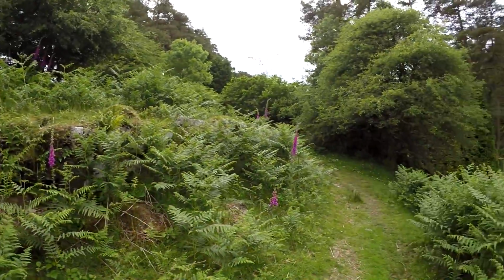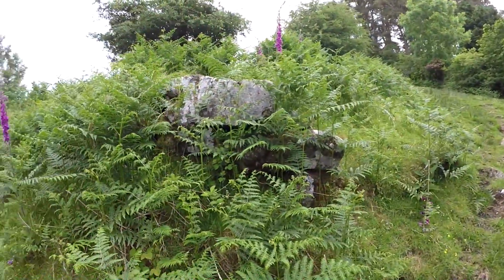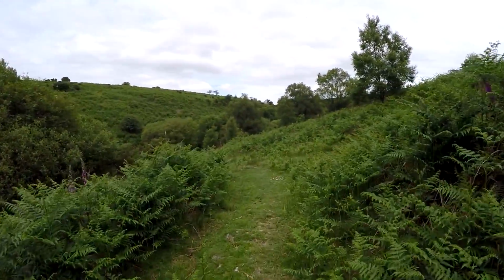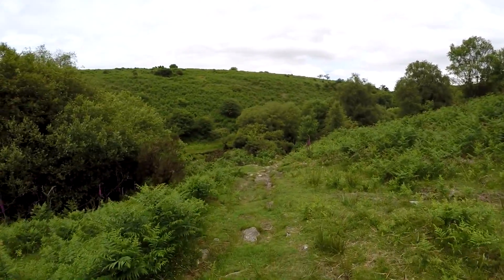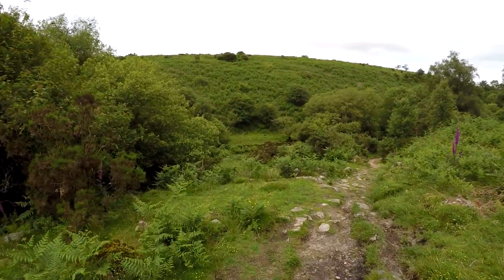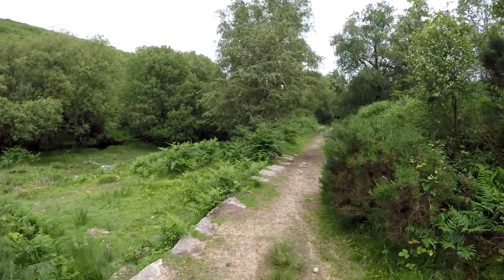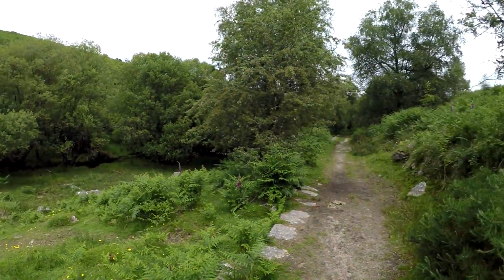I'm just looking. Notice this old wall. And this has definitely got like a stone track. I wonder what it used to be. It definitely looks like some sort of effort has been made to make it a proper, not a road, but some sort of path. Oh, yes. Wow. Right. This is definitely something.